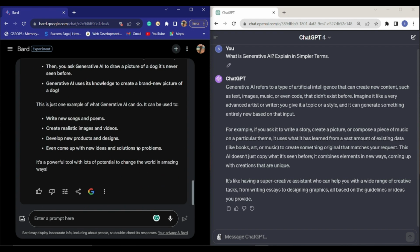With the help of the features Bard is providing us, it's really cool. I like Bard because of its great online surfing capability. It's powered by the most powerful search engine in the world, Google, whereas GPT-4 is powered by Bing, which is not that great compared to Google.